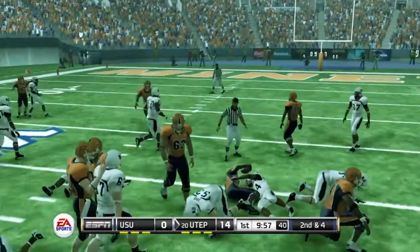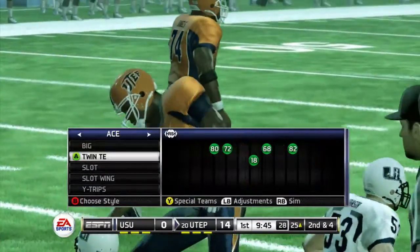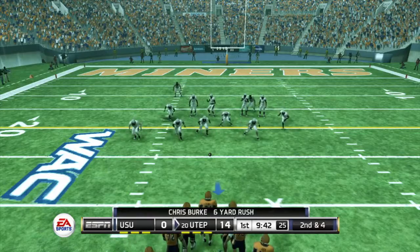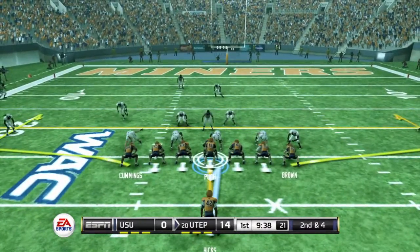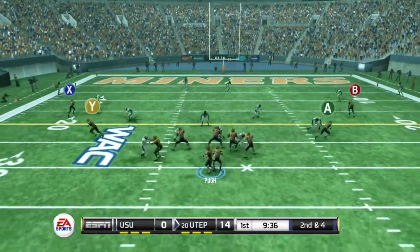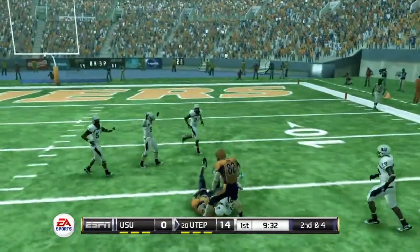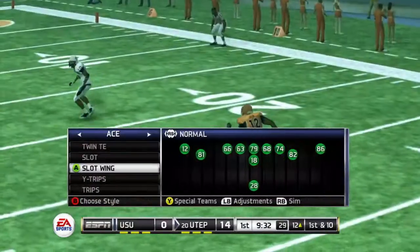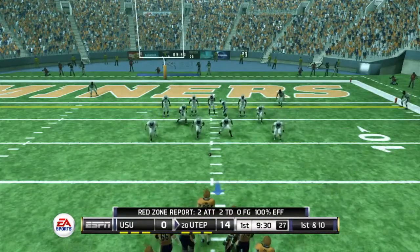Nice run up the middle. Burke picks up five with the carry. They're about 4 yards away here on second down. Hugh set to go to the air. And he's tackled right away. First down from the 11-yard line.